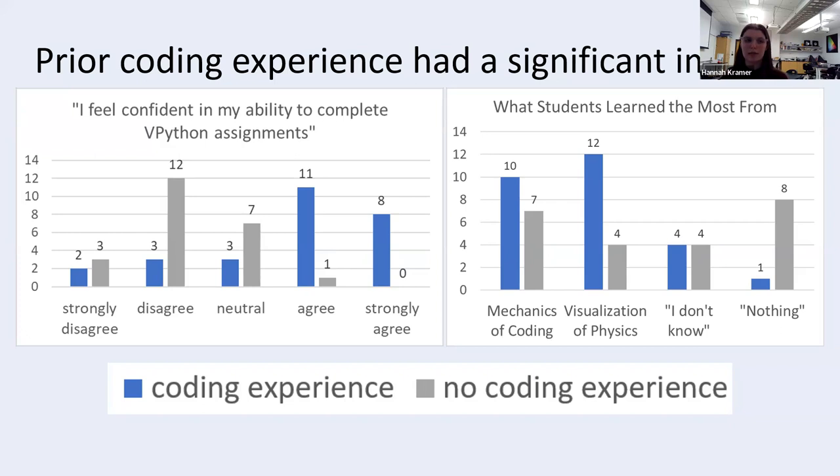You can see on the left, when students were asked how confident they were in their ability to complete VPython assignments approximately a month into instruction, only one student without coding experience agreed with the statement. Additionally, when it came to asking students what they had learned the most from, over half of the students without this coding experience had stated either nothing or I don't know, so they couldn't even come up with something that they had learned the most from.